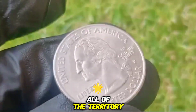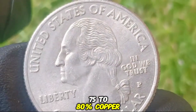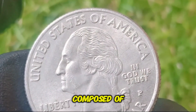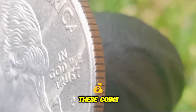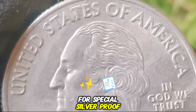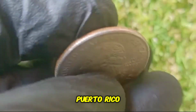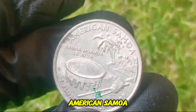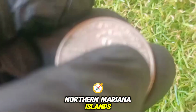All of the territory quarters were clad, meaning that they were 75 to 80% copper and the rest was composed of nickel. The core of the coins were solid copper. These coins, however, were produced in silver for special silver-proof sets. The coins minted included District of Columbia, Puerto Rico, Guam, American Samoa, U.S. Virgin Islands, and Northern Mariana Islands.